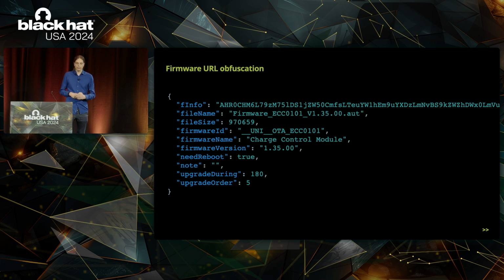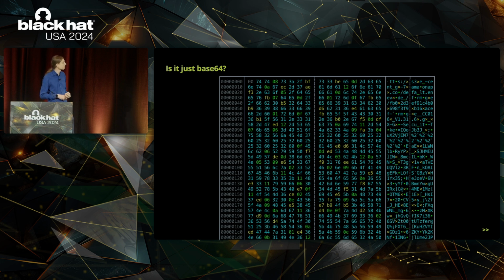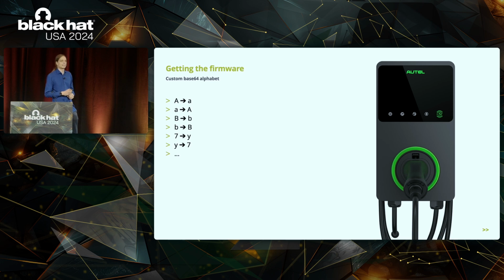We thought it looks a lot like base64, but it's not correct. But then we looked at what it actually decoded, and we saw that half the characters looked correct. And then by just guessing what the character would be here, and comparing that to the actual base64 we had, we realized it was just something really stupid. They were just replacing capital letter A with lowercase a, for a couple of different characters, like 7 and Y and stuff like that. And that took us a couple of days to figure out. Pretty embarrassing. But then we could download those files.